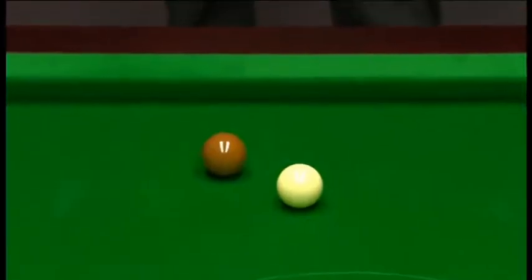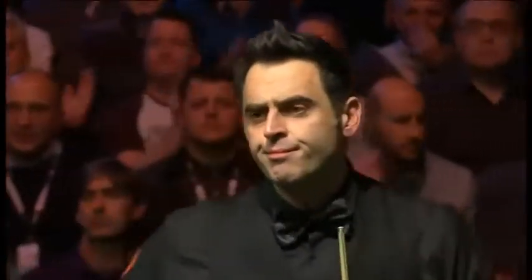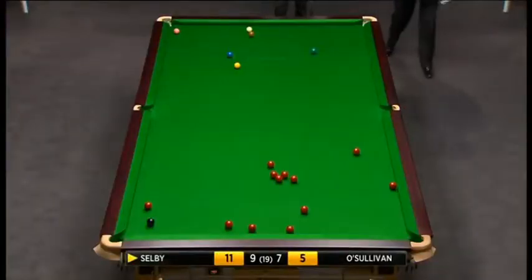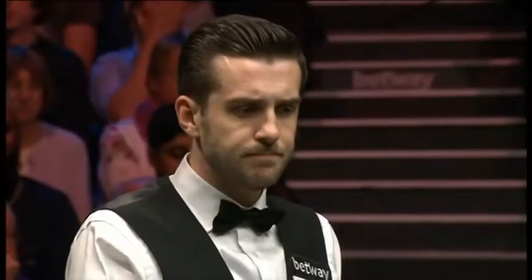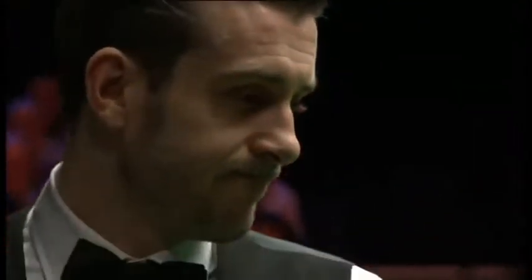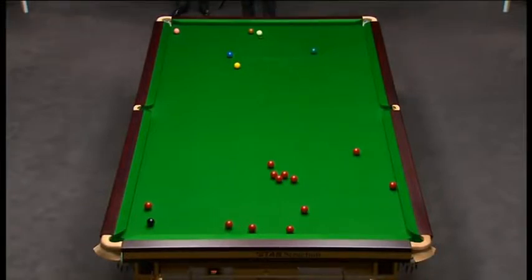Well, he's not far away from there. He's got it in behind the brown. And the 7 times former world champion said what a player we'd give to get the white in behind the brown. Didn't expect him to get in there from the position he was in. Just one of the best safety shots of the match, this one. Stunning shot.